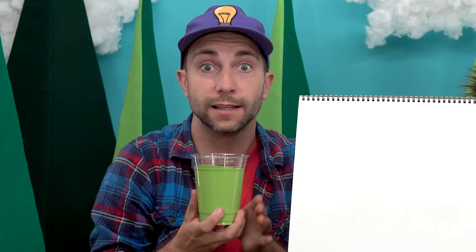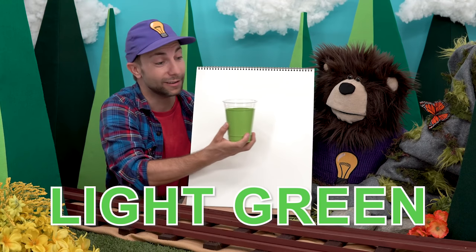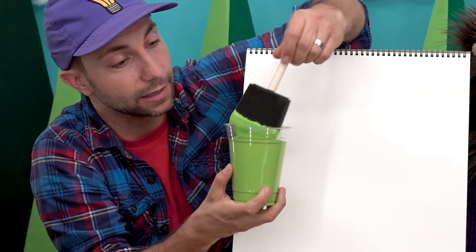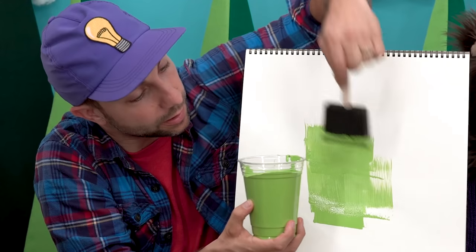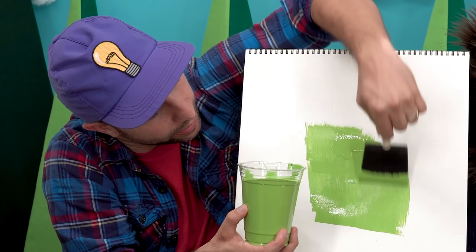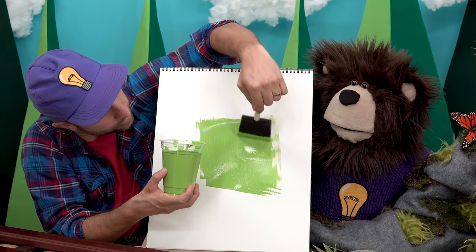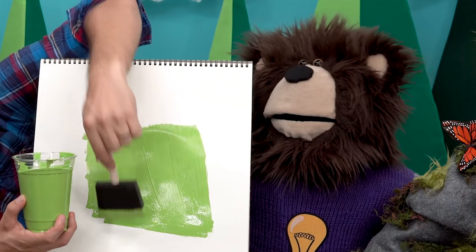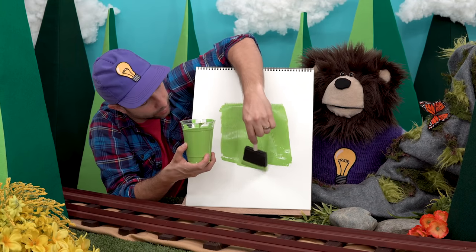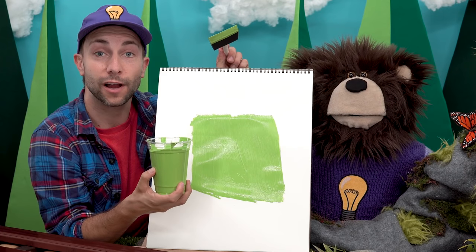Green. And our next color is light green. This is the color light green. Okay, let's get this right here. And we can paint a piece of paper with the color light green. Mayta. This kind of reminds me of the color of a grasshopper I saw the other day. Ooh. There you go. This is the color light green.